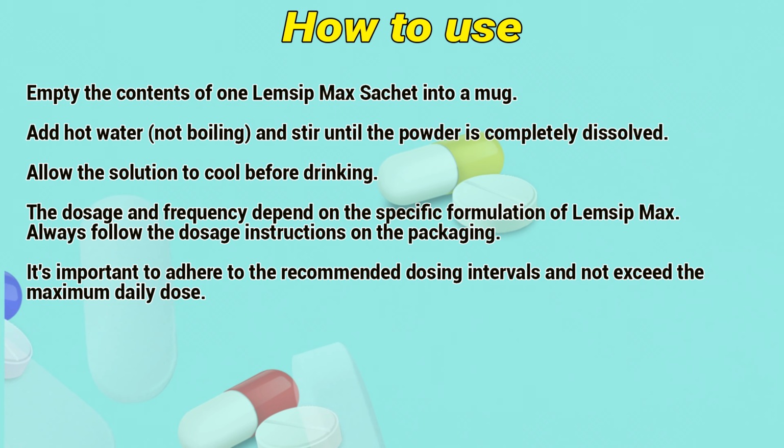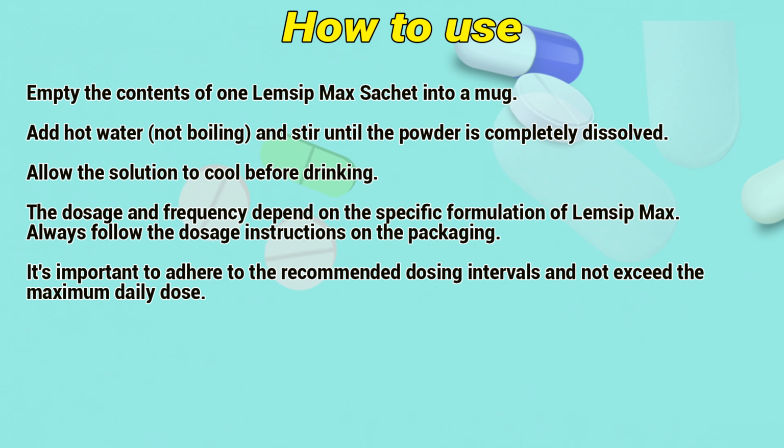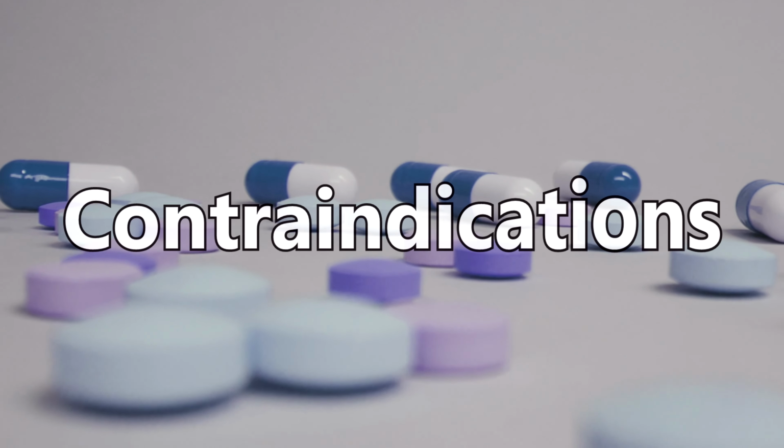The dosage and frequency depend on the specific formulation of Lemsip Max. Always follow the dosage instructions on the packaging. It is important to adhere to the recommended dosing intervals and not exceed the maximum daily dose.